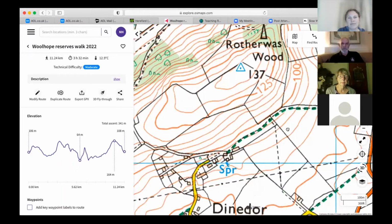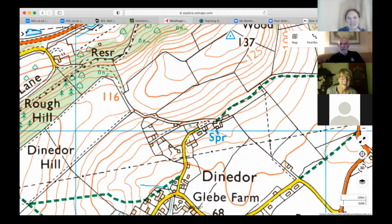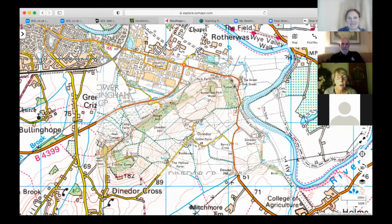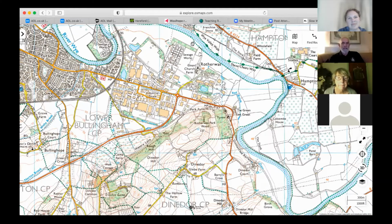Sorry, can you zoom out a tiny bit, Nick? Yeah, just a little. Yes, okay. So the walk is, all right. I mentioned turning in here along the permission path, but if you carry straight on, you go past the former walled garden of Rotherwas House. You must not go up there. The landowner really dislikes that. That's why they put in the permission path.